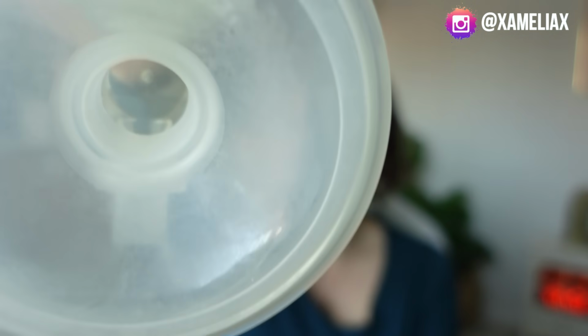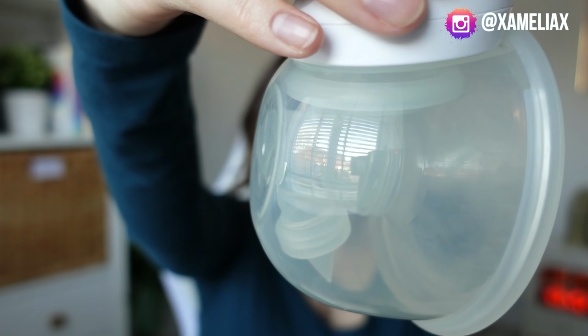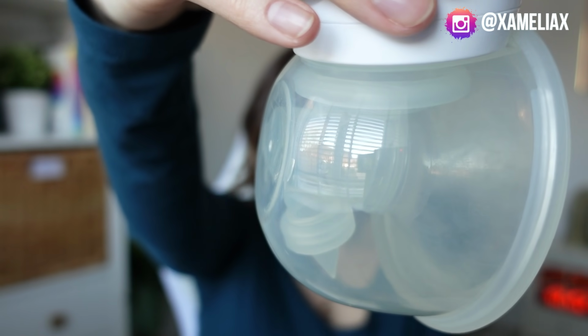They are also quite noisy. If I put this on, it's pretty noisy. You kind of get used to the sound. I mean, unless you're going to be pumping in very quiet public spaces a lot of the time, I guess it really doesn't matter how noisy or how discreet your breast pumps are. But if that is something that you're looking for, this one is probably not the best for you.